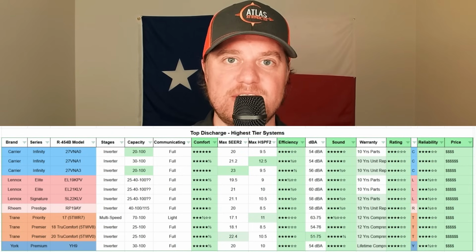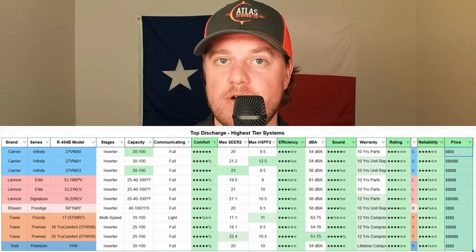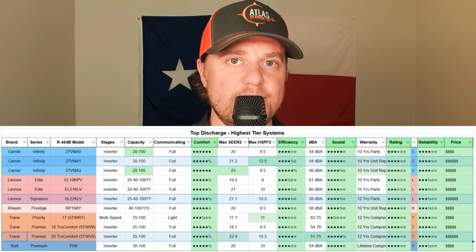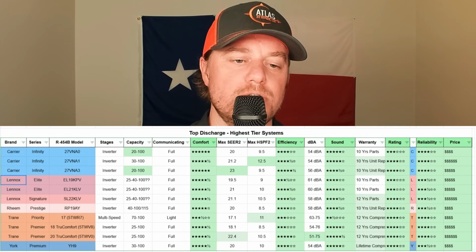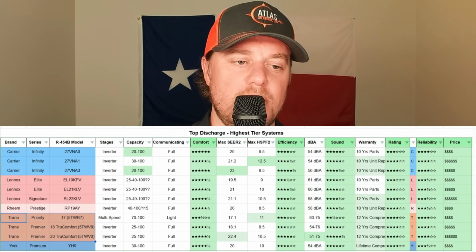Now let's take a look at pricing. These units are going to be the most expensive systems that these manufacturers offer. So these 3 units here are probably going to end up being the most expensive on this list. And these 4 here are probably going to be the more inexpensive systems on this list. And as a brand, Lennox usually comes in as one of the most expensive brands. Then after that is Trane, then after that is Carrier, and then Rheem and York.